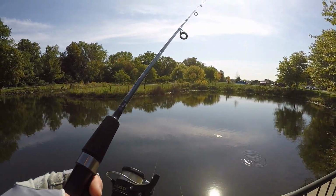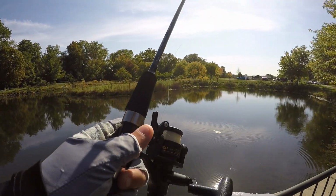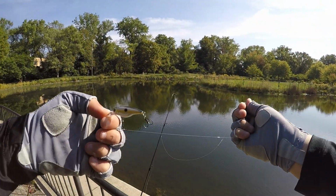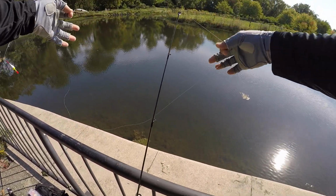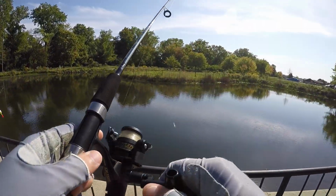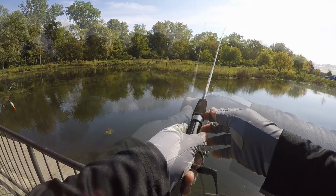Okay, this is too big of a hook. I got my other pole rigged up with a smaller hook. I'm gonna put on this pole a little crankbait. I believe this is a shad color, which if it works, won't make any sense because I don't think these fish have ever seen a shad. They'll be biting it off pure instinct. Got the little 1.5 inch crankbait tied on. Looks like a shad. Let's see how it goes.